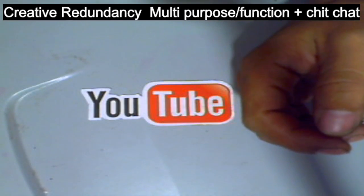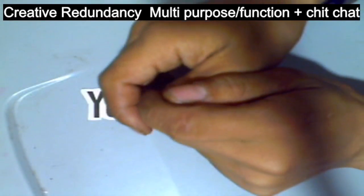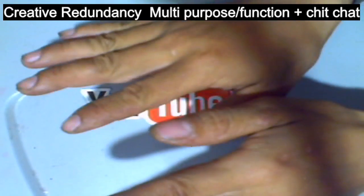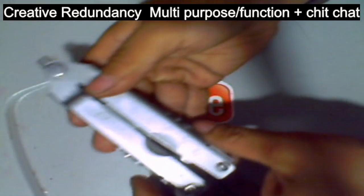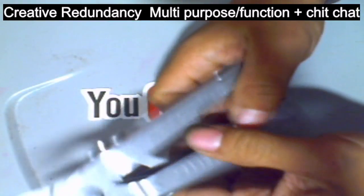Now I'm gonna use these multi-tools to explain how I see multifunctional or multi-purpose items. Just like a multi-tool is great for doing a lot of things, such as this Gerber right here that I have. I mean, I could do so much.